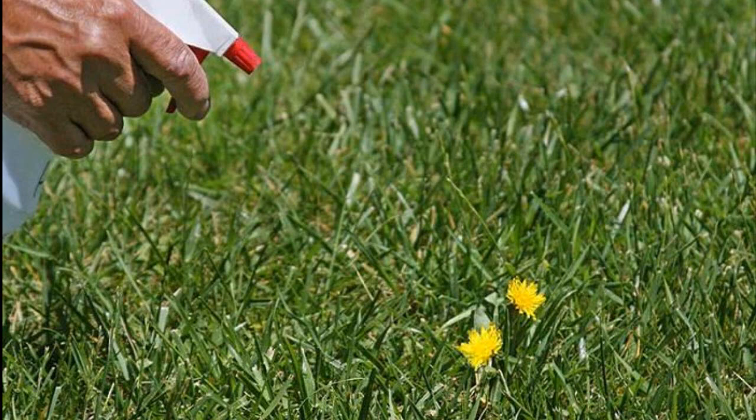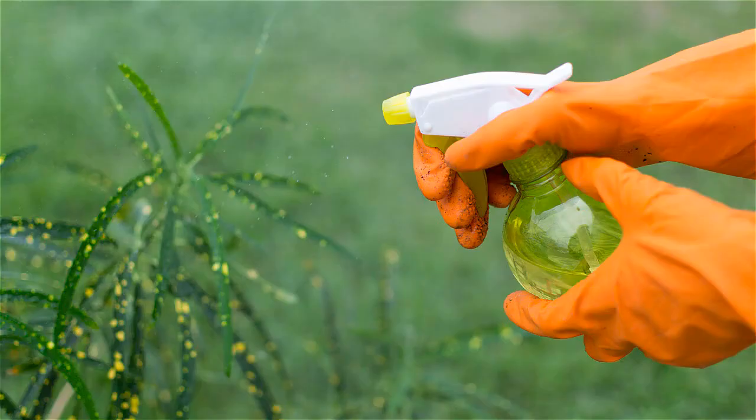Number 13. Facilitate germination. To facilitate germination, soak the seeds overnight in a water and vinegar solution. Don't pour too much vinegar, as adding just a few drops of white vinegar will do the trick. Not only will the seeds germinate quickly, but the probability of germination will also increase.